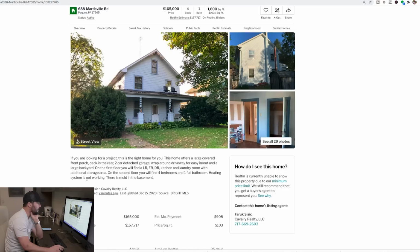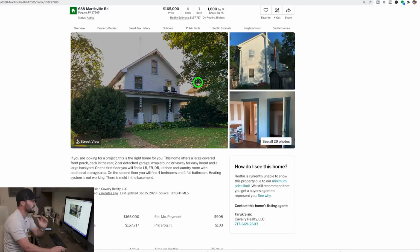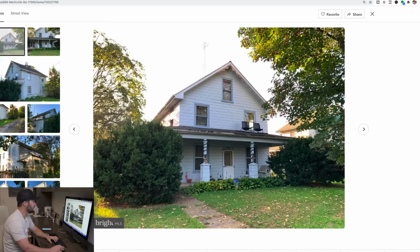Second floor, heating system is not working. There is mold in the basement. Okay, perfect. That's exactly what we're looking for. Let's go through and look at some pictures real quick.